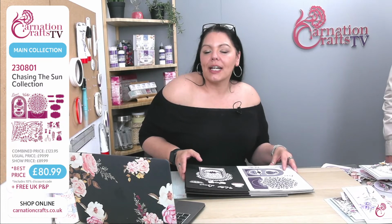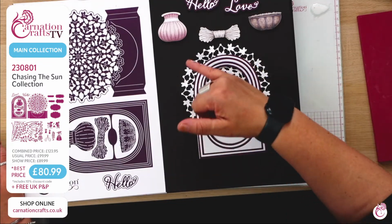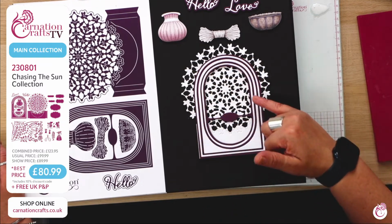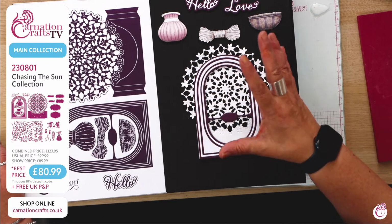So let's have a look at Chasing the Sun. It's so gorgeous. Chasing the Sun is such a good collection. We have got the most gorgeous card shape, and we're going to play with this in the first demo. So we will be having a look at that archway, the little shelf, and this glorious, glorious mandala at the back.